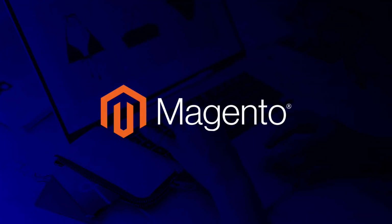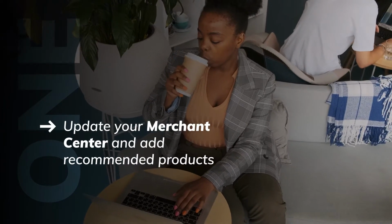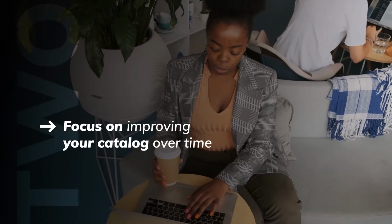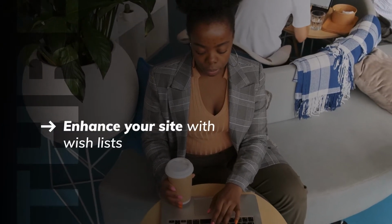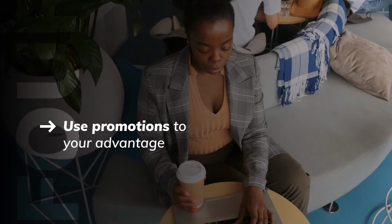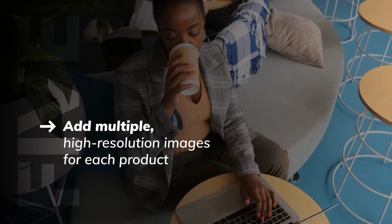Whether your online store hosts on Shopify, WooCommerce, or Magento, there are multiple conversion optimization techniques that you can perform on your website to improve its efficiency. Update your merchant center and add recommended products. Focus on improving your catalog over time. Enhance your site with wish lists. Use promotions to your advantage. And add multiple high-resolution images for each product. Now that we've covered all the highlights, let's go over the best practices for each to promote your online store.